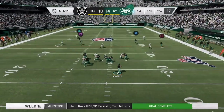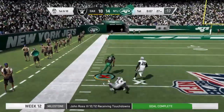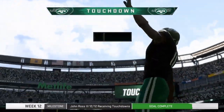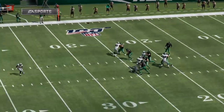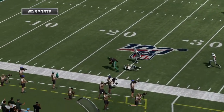Play action now. Here's Mayfield. He's going to rifle one deep left side. And that is going to be pulled in one-handed. Wow. And he's in. Touchdown, Jets. Julio Jones, his 11th touchdown of the year. And the Jets get the quick strike touchdown.